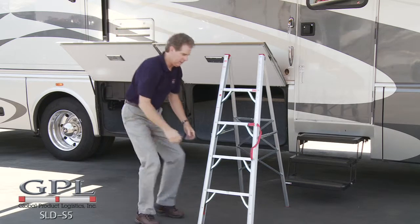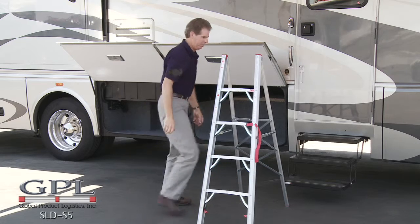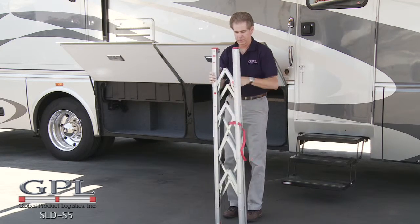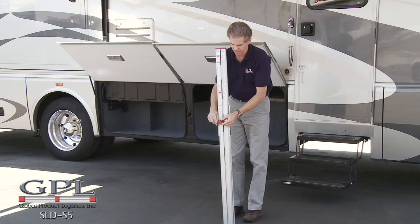To close the ladder, release the bottom safety latches, close the ladder front to back, lift up on the top single-sided support as you close it from side to side, and secure the safety strap.